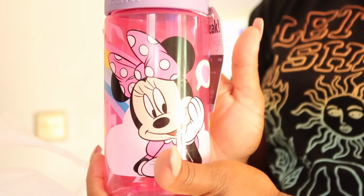I already have the rod, so I did pick Britlin up this cup because she needed an extra cup for school. I got this from Ross that day I went in my Shop With Me video. It was $3.99. This stuff isn't focusing, but it's just a little Minnie Mouse cup, the Zak brand. Let's see.